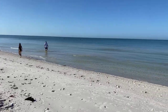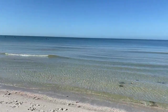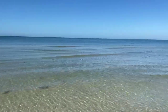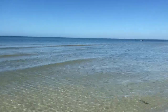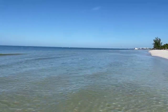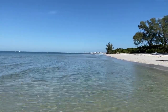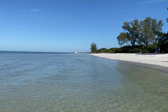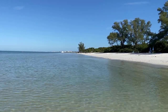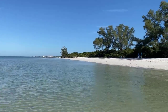Tide's coming in here, slowly making its way back in. Water temperatures right around 80 degrees, somewhere between 80 and 82 degrees. Feels great, looks great. Look at that blue sky. Man, oh man.